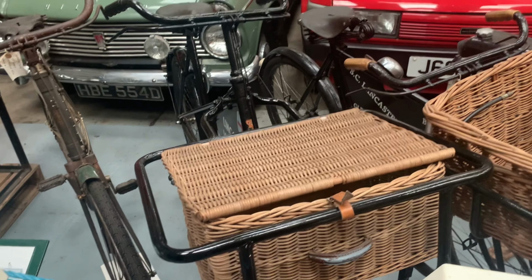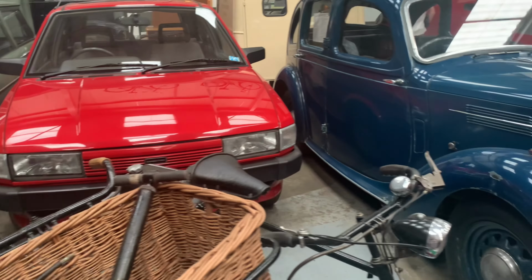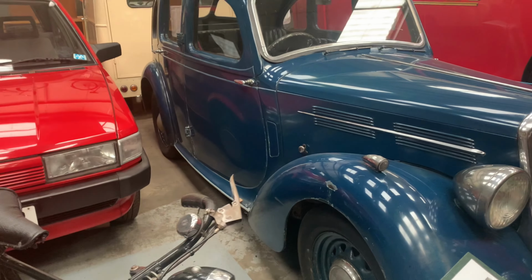That's a basket. I feel like we had a car like that.